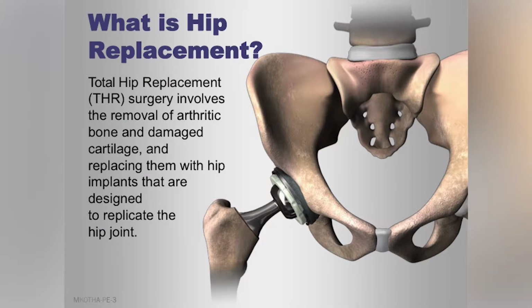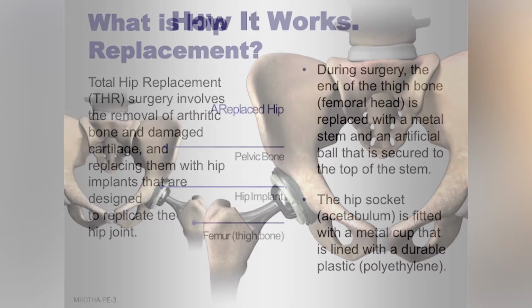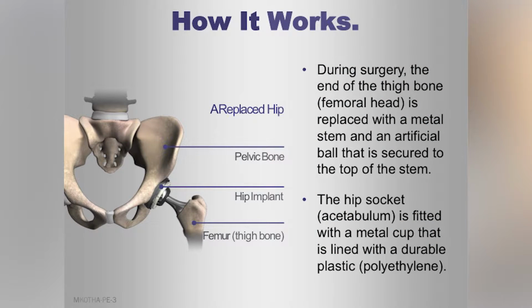So what is a hip replacement? A hip replacement is that we go in there and we clean out the old socket that doesn't have any cartilage. We put a new metal socket, which then has a plastic liner, and we've removed the old ball that also had all the cartilage loss, and now there's a stem that's going to go down inside this marrow cavity of the bone to support a new ball. This will all make more sense in a second. This is, again, same thing, talking about how the parts work.